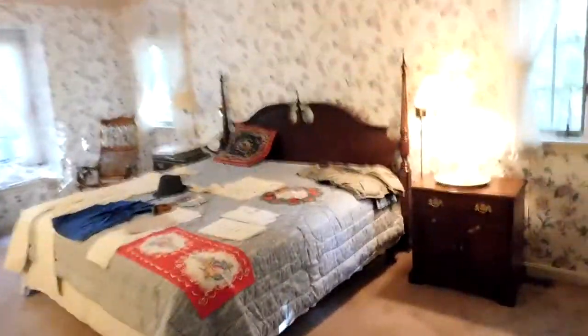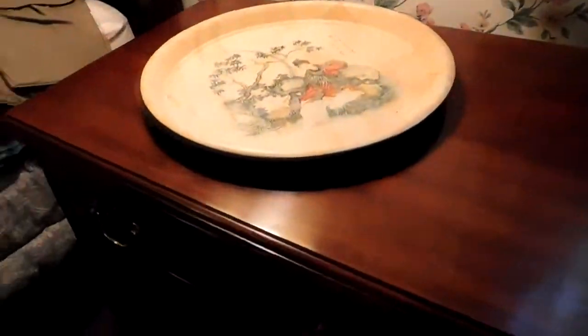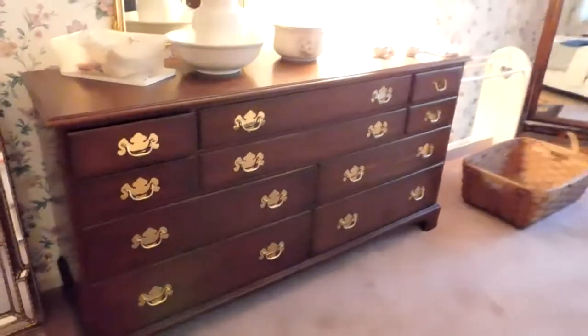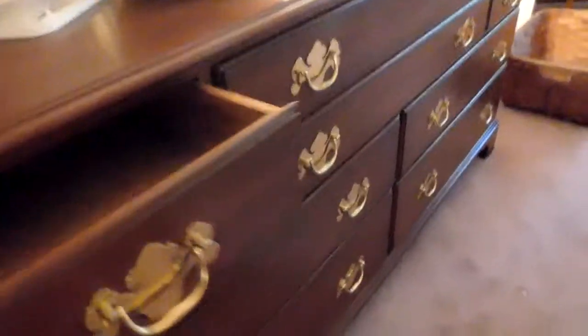Back here, we got a nice Henkel Harris bedroom set that's very clean. There it is, Virginia Galleries, Henkel Harris. We've got 2 nightstands, the bed, and the matching dresser. And again, as you can see, it's clean.